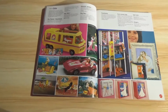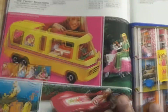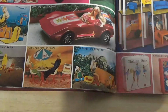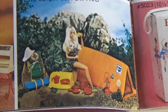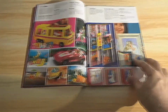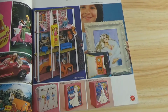The Motorhome Scooter, another Corvette, or I guess you can't call it a Corvette. Getaway set, outdoor beach and party accessories, little grill, and is that food? Yeah, he's got little cheeseburgers and Pepsis and stuff at the outdoor grill. See what I mean about play value? You know, I'm not into Barbie, but I appreciate the play value here. This is pretty cool. The camping set, look at that equipment. Lets kids use their imagination. You remember when kids used to use their imagination instead of just playing video games or watching TikTok videos? And of course, the townhouse.